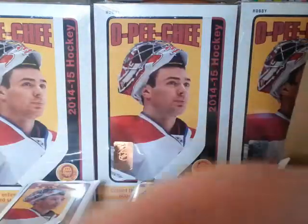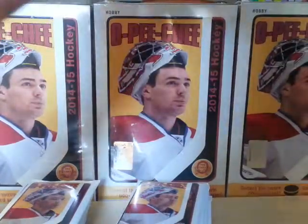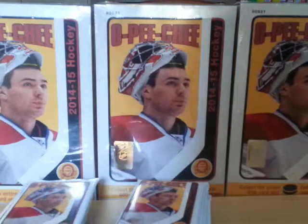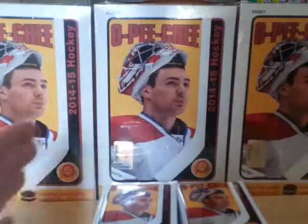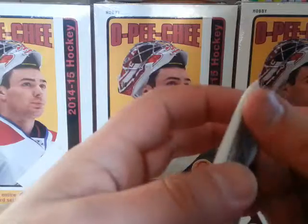So saying that, almost every box is going to have a nice hit in it, I would think, or some kind of hit like that, a case hit. I haven't seen any blank backs yet, but I don't know if there are any in this product. I pull out the packs according to how they're laid out in the box. We're going to start with the right back pack.